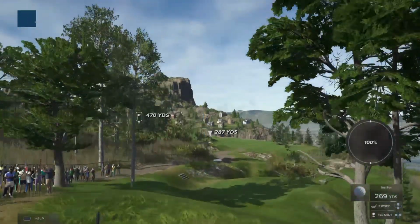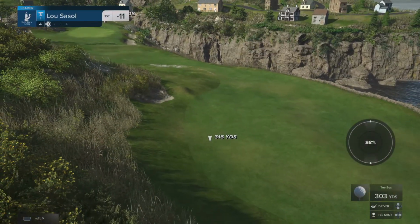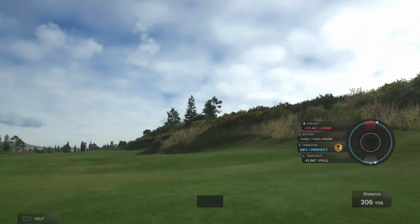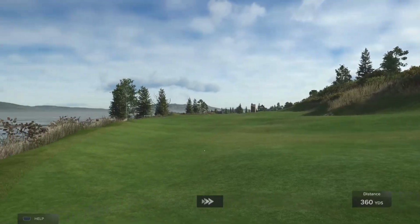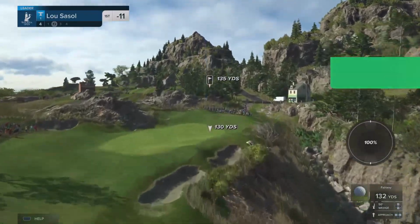And now onto the par 4 fourth hole. This is a strong par 4. You really need to take on this tee shot. Keep it out to the right near the water as best you can, because that's going to open up your line into this very narrow green. This is a seriously strong par 4.